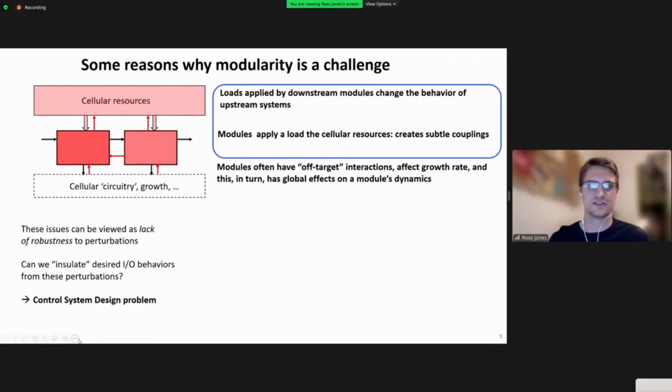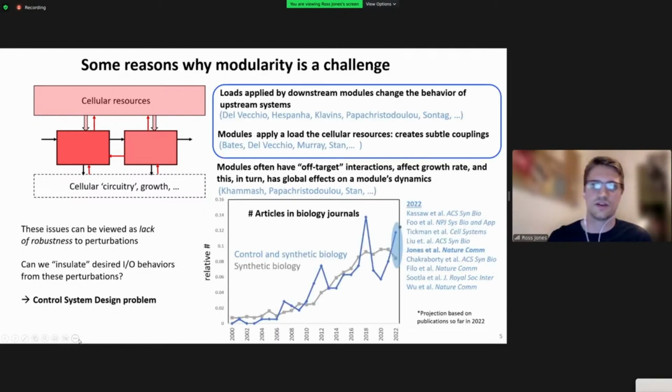And so this is a control design problem. Over the last several years, Dr. Tillow's lab, among several others, has been really working up this idea of fusing together synthetic biology and control theory so that we can design properly controlled systems that regulate their gene expression.